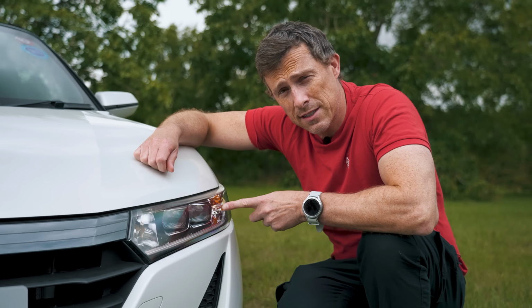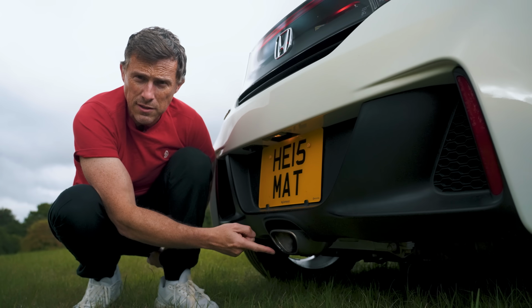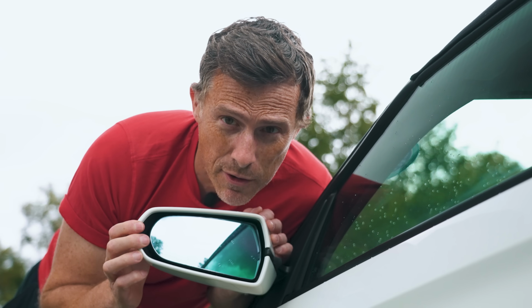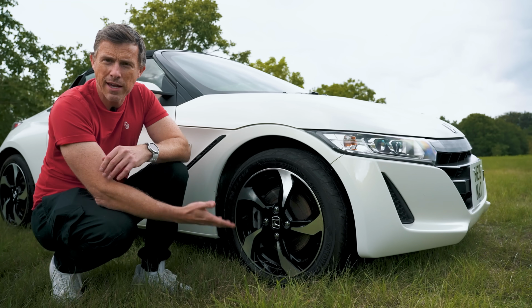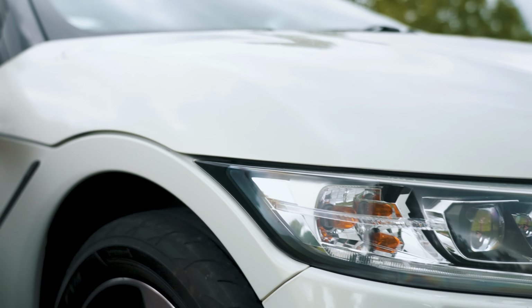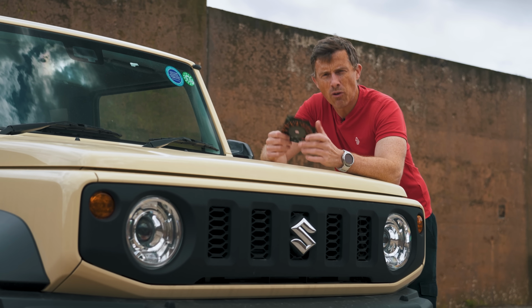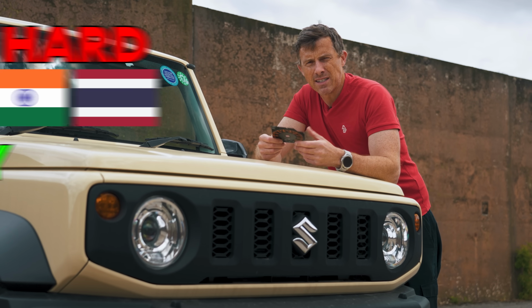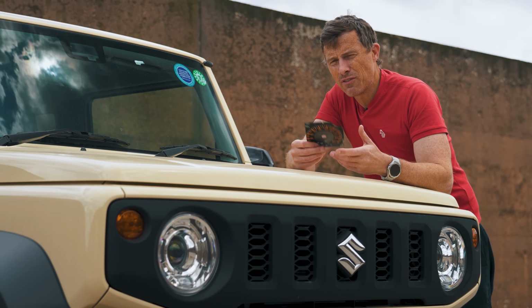Inspectors check headlights, fog light positioning, the speedo reading in miles per hour, emissions, seat belts, mirrors, noise levels, VIN plate, brakes, and a lack of sharp edges. Pass the test and you're good to register the car for road use with the DVLA. Cars previously registered in Japan are often easier to get through the IVA test than other right-hand drive cars from, say, places like India or Thailand, because in Japan the cars are built to the same emissions and safety standards as we have in the UK.